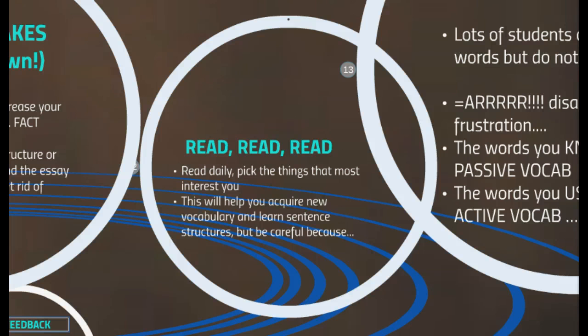Now, going back to the topic about generating ideas. You need to read. Go to the BBC, go to the Guardian, go to the Economist, go to the Financial Times, go to Nature, million resources. Fill your head up with ideas and it becomes much easier. Read daily. This will help you pick up new sentence structures, new vocabulary, especially if you're actively reading. And this means going through with a pen or the highlighter or on the computer copy pasting and building a resource, building your own dictionary and writing down the words.